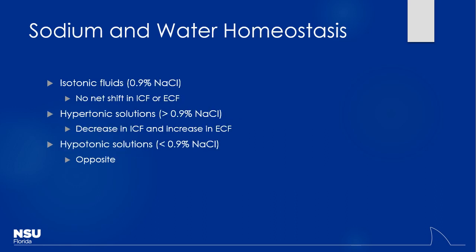So anyway, as I mentioned, when you give an isotonic fluid, something like 0.9% sodium chloride, the osmolarity between the intracellular and the extracellular fluid should be the same. In that case, there should be no net fluid shift, right? I'm just adding extra volume into the extracellular compartment, right? So when I use 0.9% sodium chloride, if I give one extra liter into the vasculature, that liter most likely is going to stay in that vasculature, right?